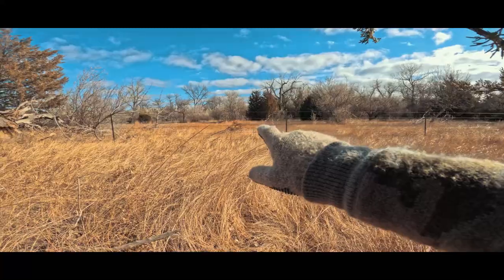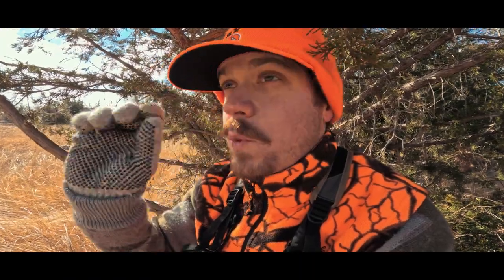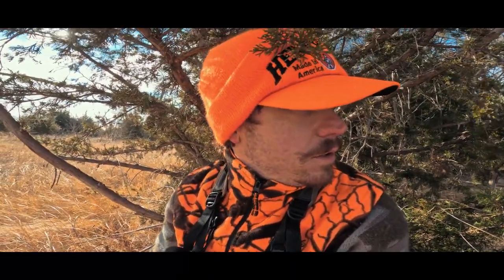This fence right here is not a property line. They used to be able to run cattle in here, and it was just a separation fence. So we can shoot on that side. There was a really pretty young 8-pointer standing back over here. I think I got 1 second of footage of him. But we just gotta run into something mature pretty soon, I would think. We'll see.